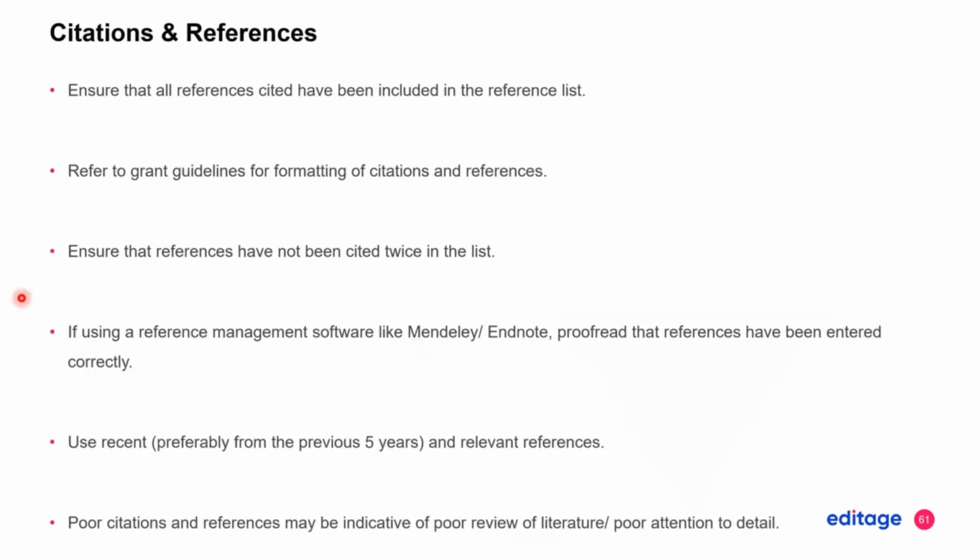Make sure all your references and citations are complete. Make sure you have recent references. So you want to use Mendeley or EndNote. Preferably use citations from the last 5 years in your proposal. And poor references and citations may indicate a poor review of your literature. So refer to your grant guidelines for the format of the citations and references.